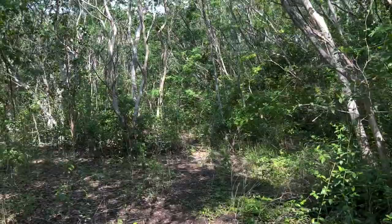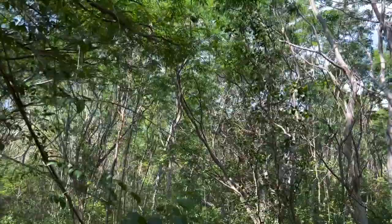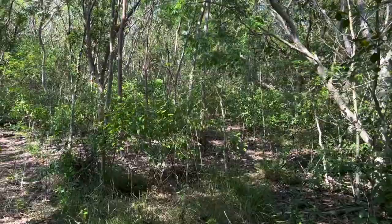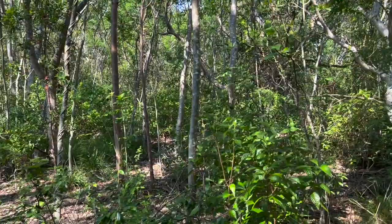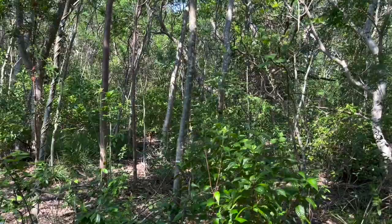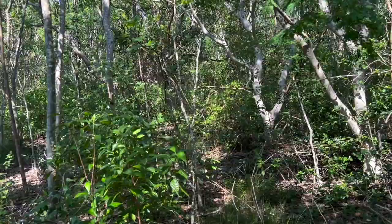Wow, this is really getting overgrown. This used to be open, guys. They're letting this fill in to become hammock. This was the cockfighting arena right here. I remember this. This used to be open. There used to be a little tiny bleacher thing over here, and they used to fight roosters right here, once upon a time ago. It's not cool. People breaking the law.